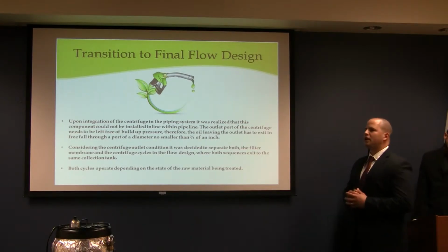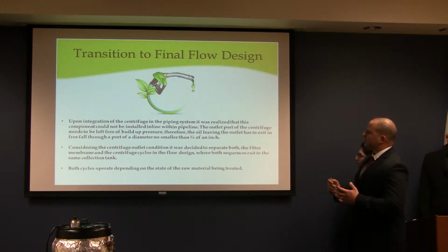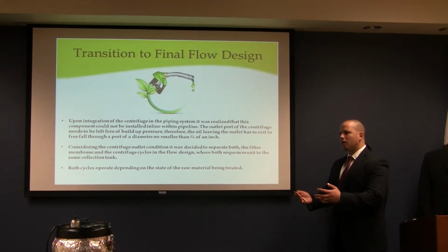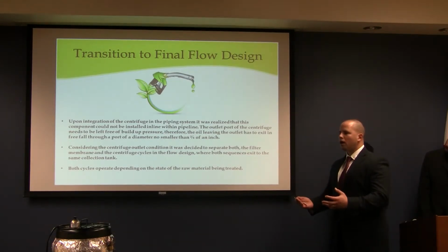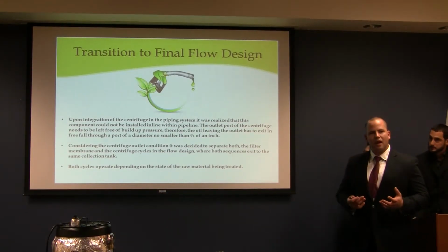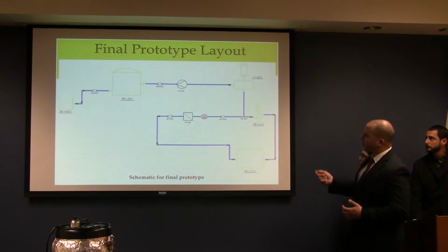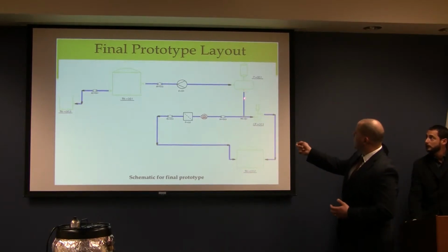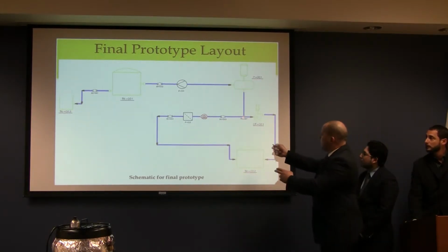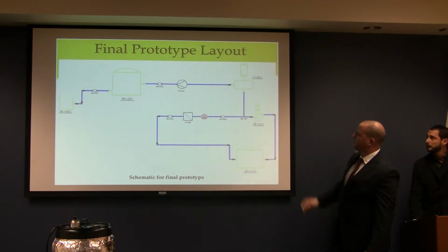After acquiring the centrifuge, as we went to install it inline in the prototype, we noticed that placing it inline in a pipeline would create a backflow towards the centrifuge. This would affect the cleaning ability of the centrifuge. In order to fix this, we decided to rearrange the system again, splitting it where the pump sends the fluid, and through a 3-way valve, we split the system into one cycle going to the centrifuge and another cycle to the filter membrane.